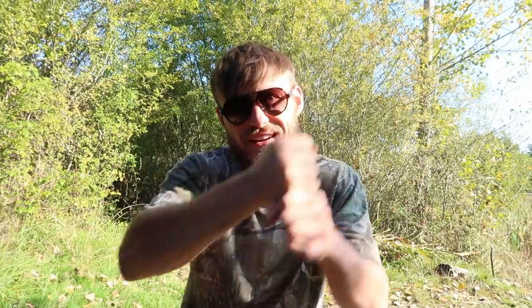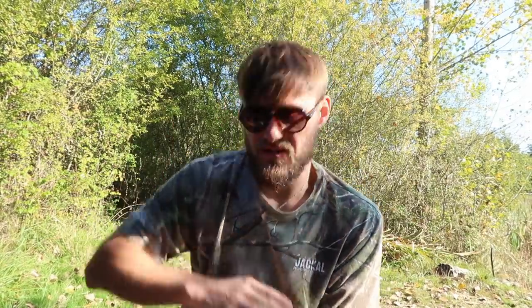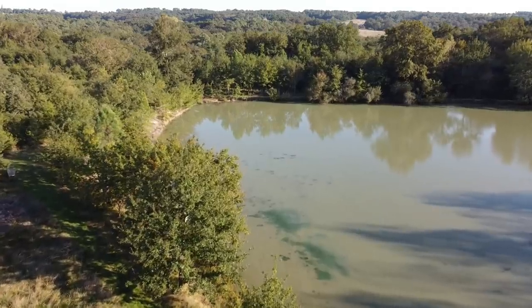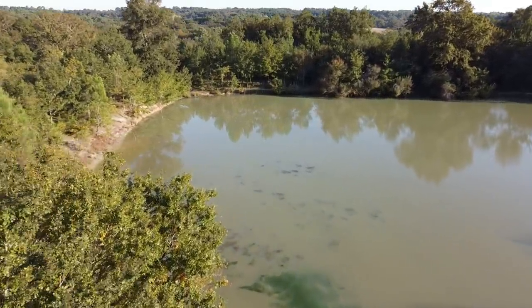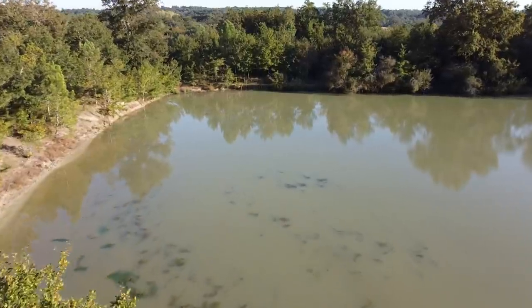I went out yesterday with the net pole. It's a very, very, very shallow lake. I'm about 6 foot and it's probably about up to here. So it's not very deep at all, but I'm going out with the pole, trying to find a spot.